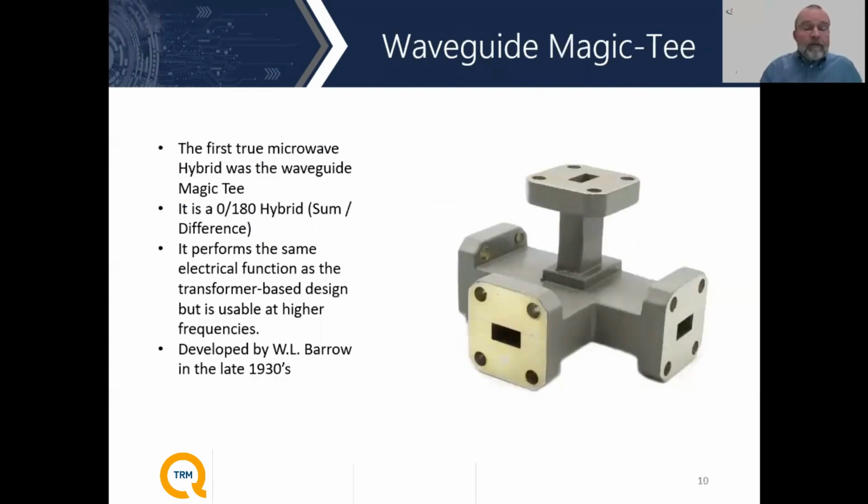Sure. So you know, the big change here, getting away from the lumped element technology, happened back in the 1930s. Waveguide technology had just been built. And how do you build the functionality of a 0-180 hybrid into waveguide?